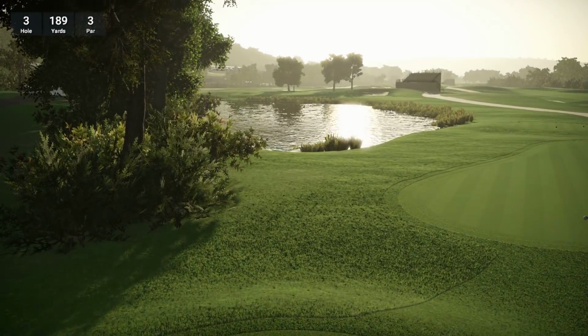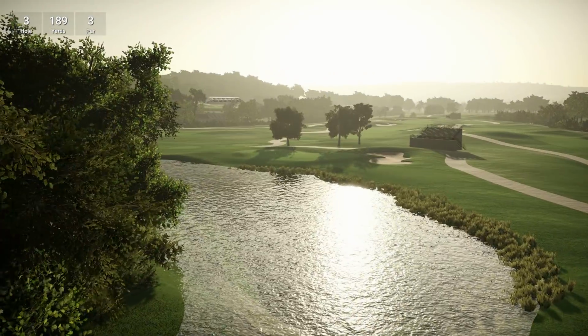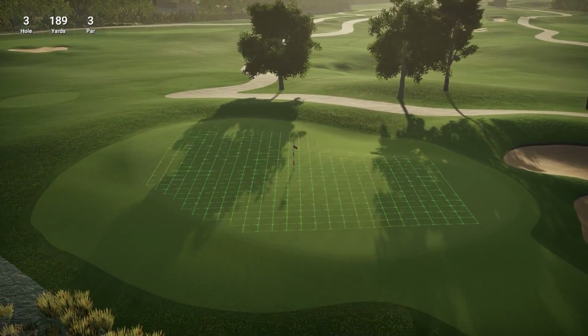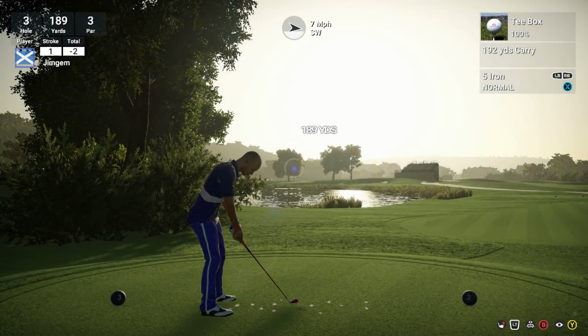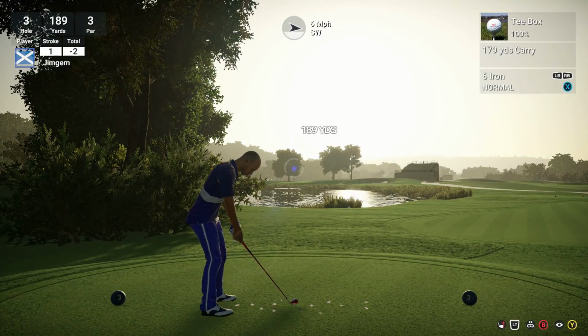Okay, hole three, 189 yards, par three. That's a beautiful looking hole, this one. I mean, just look at the sun sort of glistening off the top of the water there. I feel like the way he's got the lighting done. Okay, the pin is pretty central, but you do not want to go long. Okay, we've got the wind coming in from the left. 7 mile an hour, 189 yards. Let's drop that down.